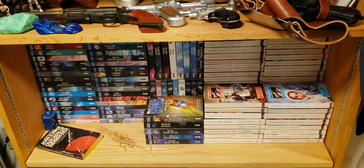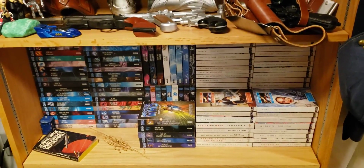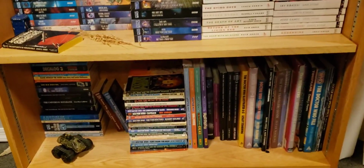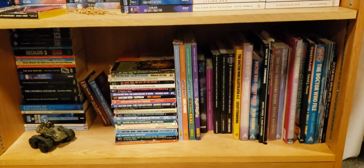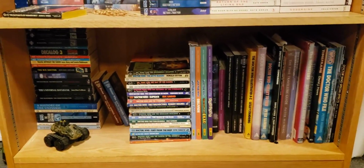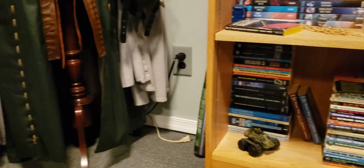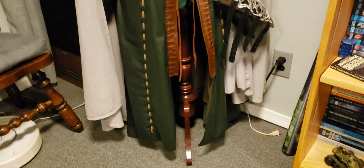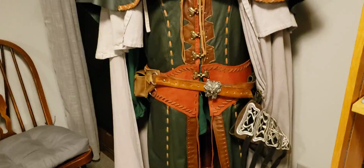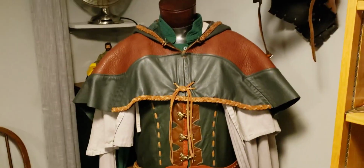My collection of Doctor Who novels, both the BBC's and the Virgin. More Doctor Who related stuff, Target, a lot of the old source books. Don't see too many of these anymore. My Ren Fair garb, now a bit more taken out of the closet and fleshed out.